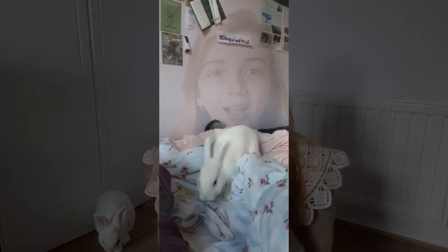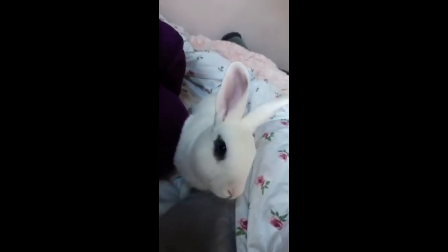Okay, as I was saying, hello Max. This is Max. He's pretty cool. So, Bossy. This is my bed too, you know. Can't boss me around in my own bed.